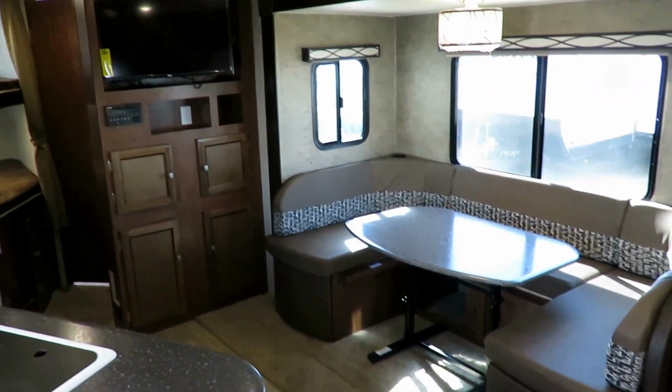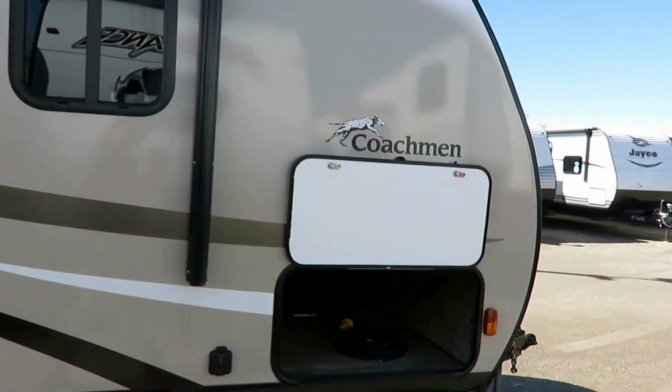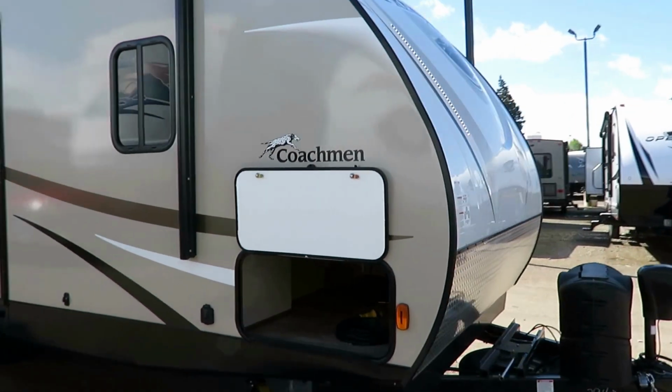This took the best of two worlds. This took the best living room from a small camper and combined it with the best floor plan from a bunkhouse in a small camper. And now we get an amazing bunkhouse with a good living room in a 5,800-pound camper.